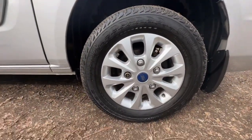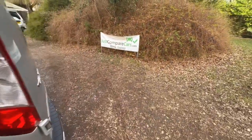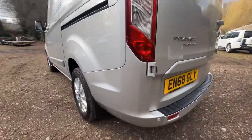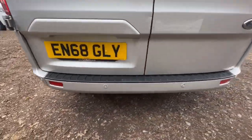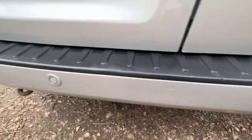Passenger rear wheel and tyre, wheels in good condition again. Continental tyre, 7 or 8 millimetres of tread, maybe a little bit more. And it's nice and tidy under the arch. Rear bumper, again you've got parking sensors. There's a couple of little marks on the bumper, but nothing serious.